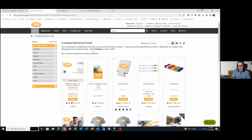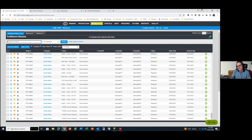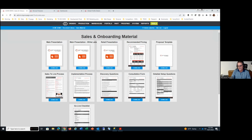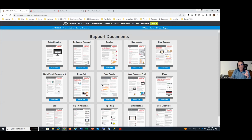But generally speaking, every printer is going to have a Rolodex of, say, 500 clients, and there's going to be 20 that are great fits to immediately throw on a marketing portal, depending on the kind of work you're doing for them. We also provide clients with a lot of information on our backside, whether sales and onboarding presentations, all of which can be white labeled, different processes from sales to go-live, to implementation, to high-level support documents that say this is how dashboards work or digital assets work, or whatever the case may be, to help you as a printer sell this stuff.